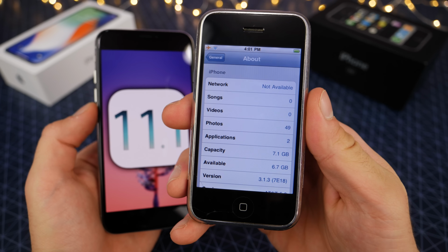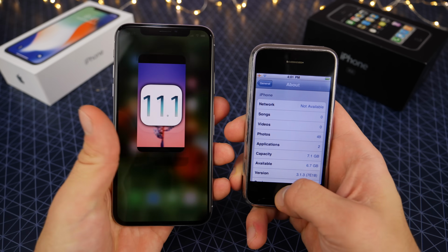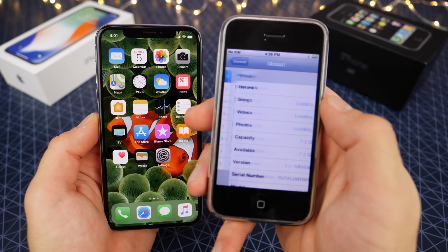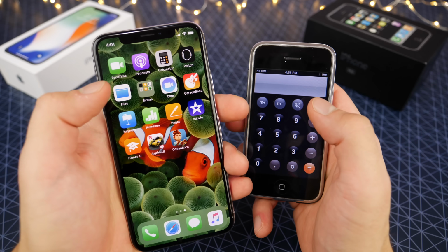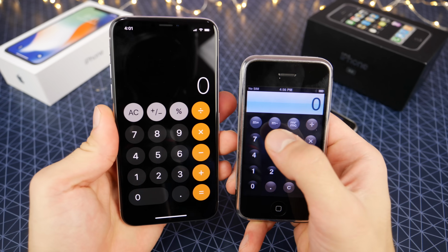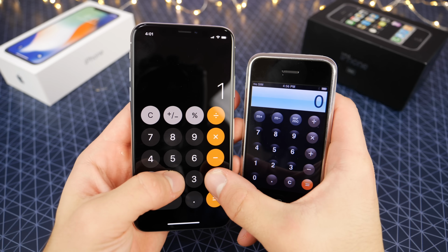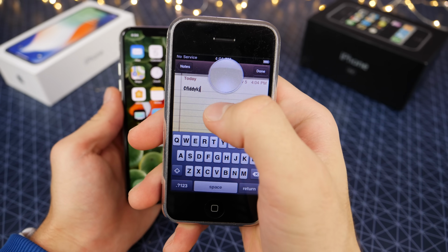Amazing. As far as software goes, 10 years makes a huge difference. The original iPhone is now on iOS 3.1.3, but it did originally ship with iPhone OS 1.0, devoid of any features, devoid of anything like swiping back, moving apps, copy paste, stuff like that. You couldn't even take a screenshot. The calculator, though, was superior. It didn't get that issue where quickly typing in 1 + 2 + 3 gave you a wrong answer.